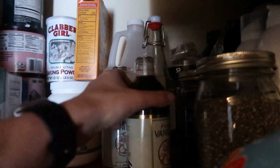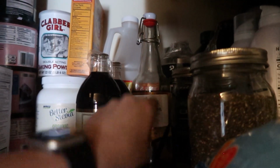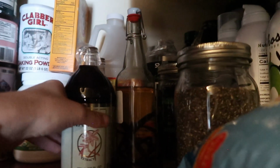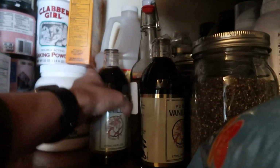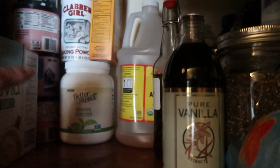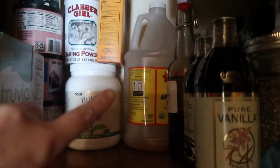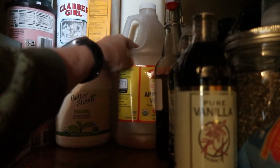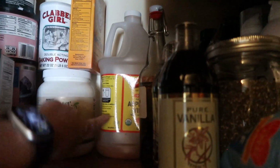And then I've got some vanilla. These are 2 bottles that came from the free food pantry, and this is the homemade vanilla I made at Christmas last year. I used it all up and then refilled it, and it's been sitting until I need it again. I've got a big jug of apple cider vinegar back there that is almost gone. I use this just to refill my smaller bottle that I keep in my kitchen.